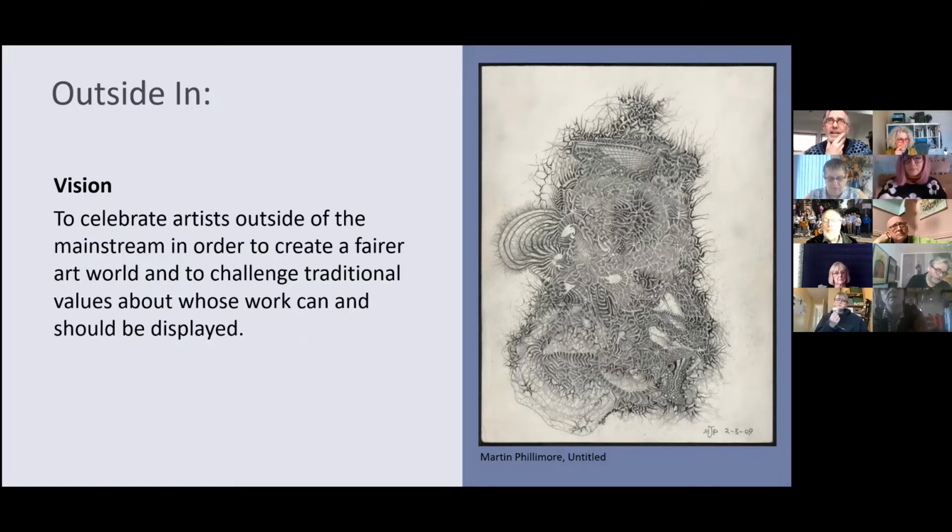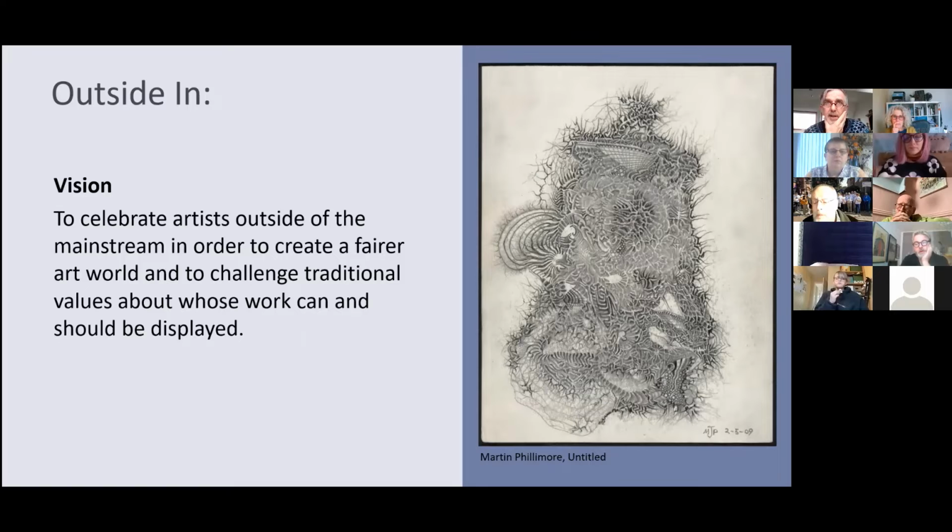Outside In, its premise and purpose is very much about trying to bring into view and to celebrate and recognise that there's a much broader and richer scene of creative individuals in our society than those who just get the opportunity currently to have their work exhibited.